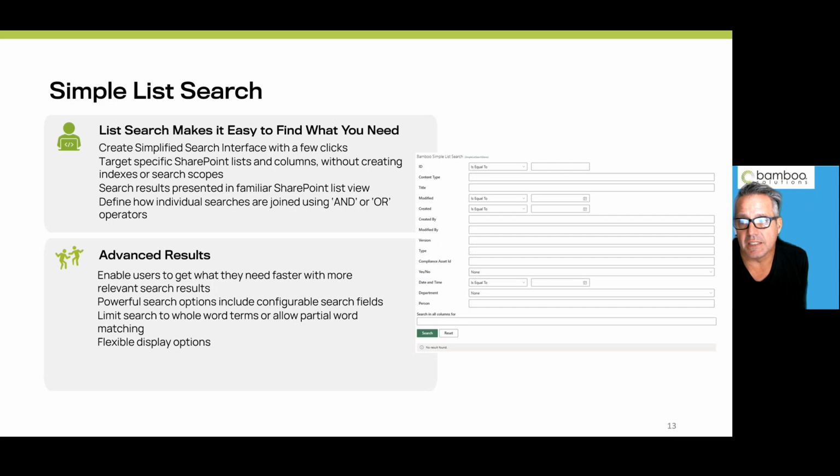You can see we've got "is equal to"s and "and"s and the like. And then the results are something better than you get from SharePoint. The results allow you to export the results. You can sort the results, and we also highlight the search term within those results.